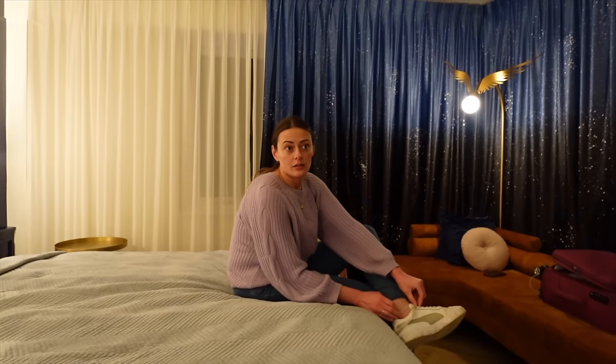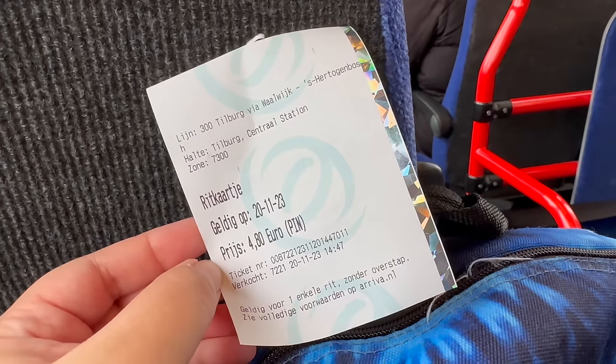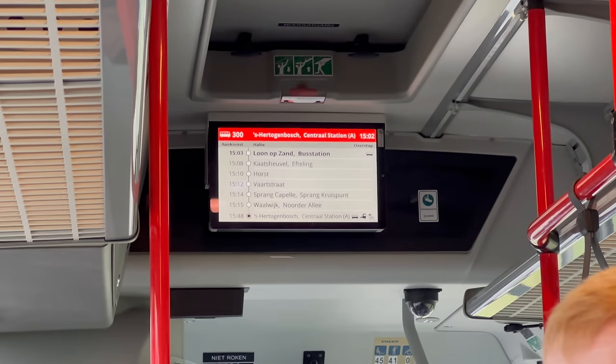Was it about, what, €4? Yeah, like £4.50, I think. To get from here. So really not bad at all. The bus was nice, convenient.